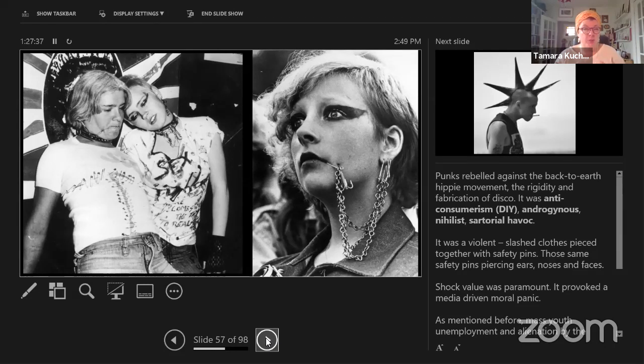Disco was also very consumerist and sparkly and shiny. The punk movement was anti-consumerism. It was very much DIY, and people really took time and put a lot of effort into personalizing their jackets, for example. The punk movement was androgynous, it was nihilist, and also described as sartorial havoc.